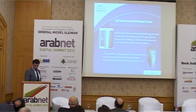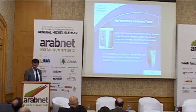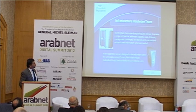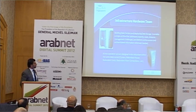We also have an infrastructure hardware team that builds data centers and deploys data storage to enable a single archive that addresses capacity, scale, distance, and management challenges, and delivers online access and authenticated information whenever needed. All the operation servers are designed to be redundant within the same data center, from cluster, redundant power, redundant cards, fiber redundancy, and FM200.